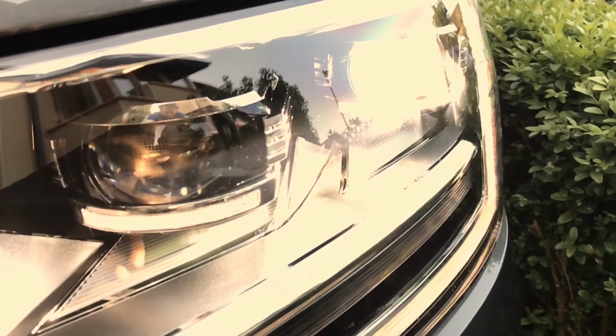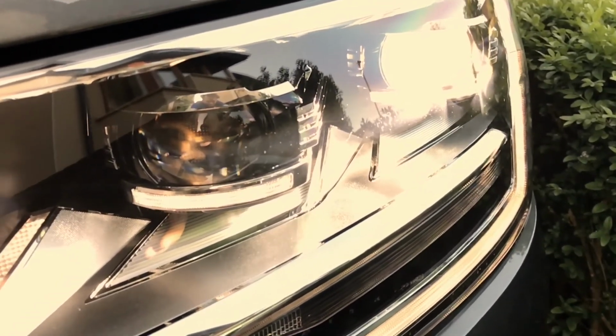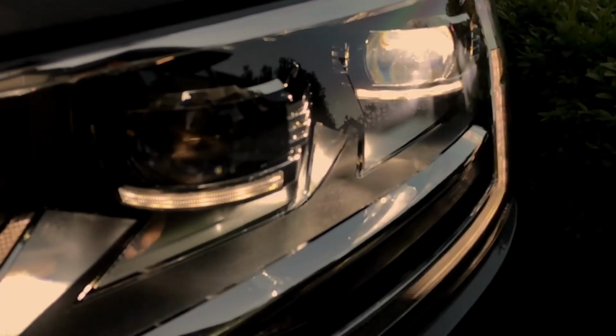So overall, I think they are expensive and aesthetically very pleasing, throw out a lot of light, and I would say future proofed as well. So I would recommend them.